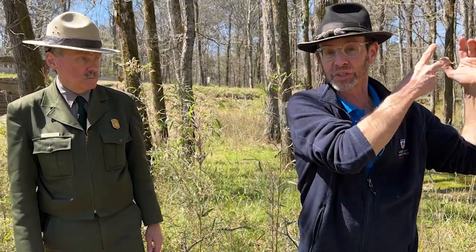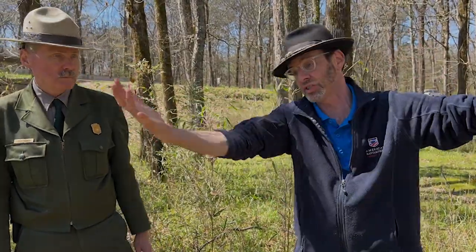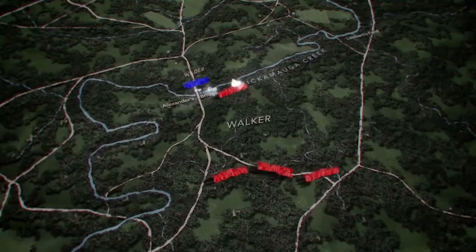Two, I can remember reading some accounts where some of Wilder's men are actually here and then they're shifted over left. I mean, imagine all of a sudden you've got forces coming down both roads.